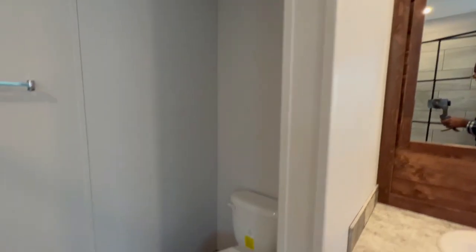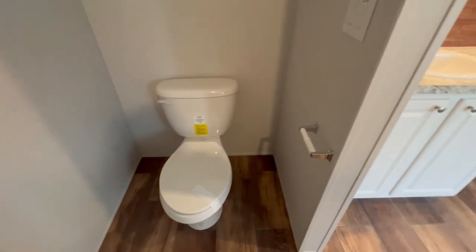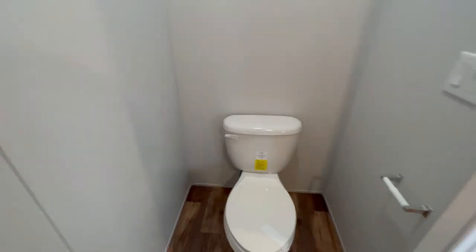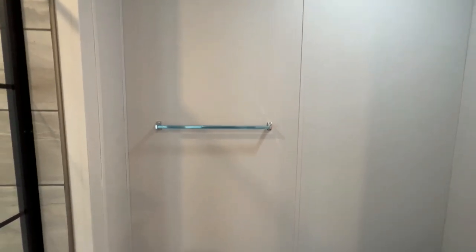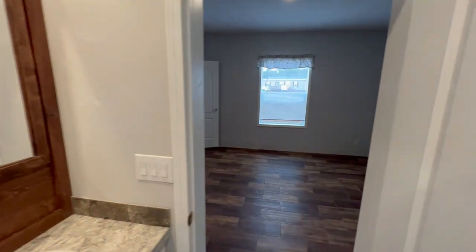All right, so over here, you would have your commode, of course, as well as, oh, you have an LED light as well as your exhaust vent. That's nice. All right, you guys, and you also would have a towel rack. So got my words twisted there. You also have a towel rack. All right, so let's go in here and close out the video.